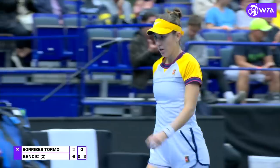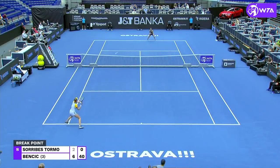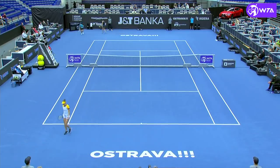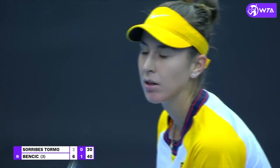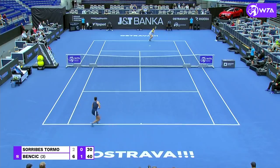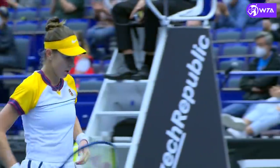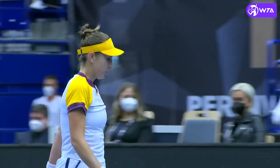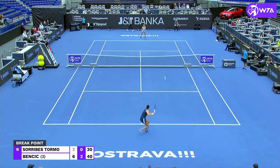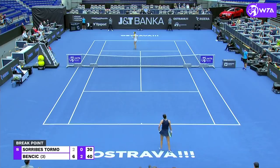He's there, maybe, for Bencic. Hurrah, Bencic. Holds have been hard to come by for Sorribes Tormo. Exquisite. The previous backhand, Sorribes Tormo didn't see her coming in, taking that backhand so early. Double break.